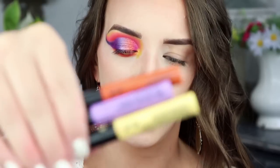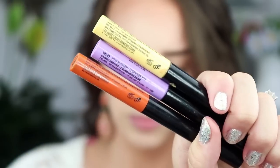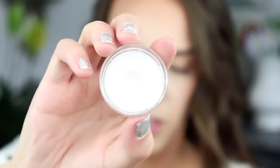Alright, so I am going to create a wing, but it's going to be white, and I'm going to mimic the style of Jawbreaker splatter on the top with three colors, yellow, purple, and orange from the NYX Vivid Brights eyeliner collection. The colors are Vivid Halo, Vivid Blossom, and Vivid Delight. So I'm just going to speed through this. I am using the Suva Beauty Hydroliner in Space Panda.